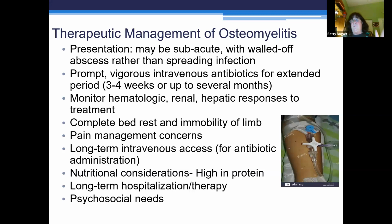Now with osteo, we have to immobilize whatever it is, a limb, a finger, toe, whatever. And most of them are on rest, bed rest, keep it immobile. And diet again. Remember, diet's always important in kids and with healing. So these children, high in protein. Again, we don't want them gaining weight. It's not so much carbohydrates, not so much fat. But vitamin D, calcium, making sure they're getting proper nutrition.